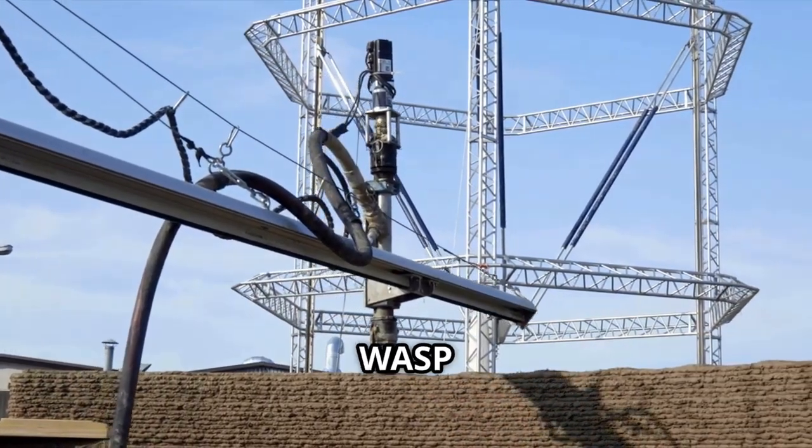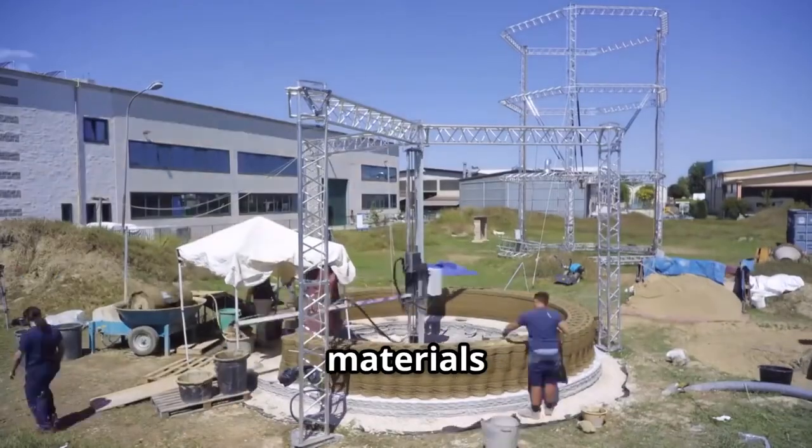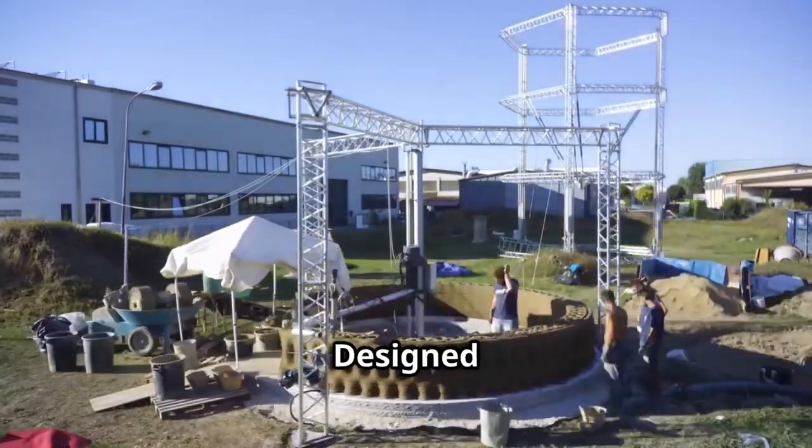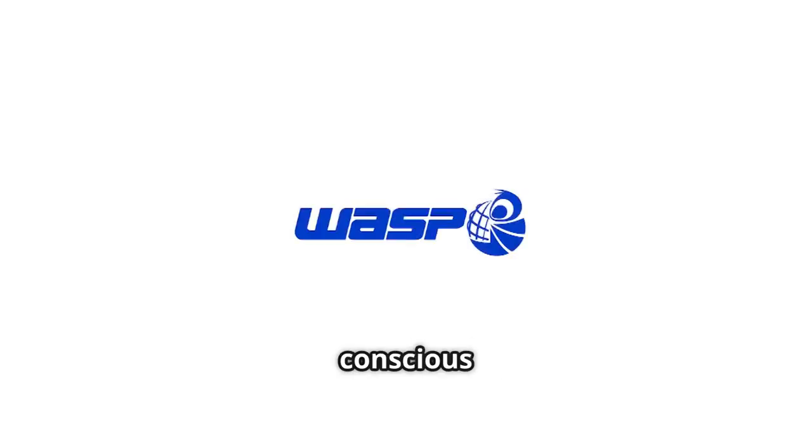The Gaia by Wasp is a pioneering eco-friendly home built using natural, biodegradable materials like clay and straw. Designed for sustainability and affordability, it's an excellent choice for off-grid and environmentally conscious living.